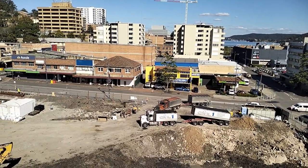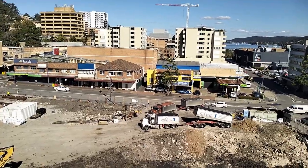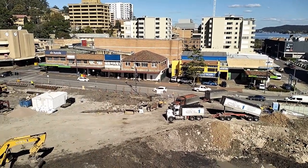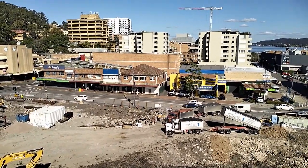Go, mate, you got plenty of room. Get past that truck sideways. Come on. You've shit it in. Don't hesitate.